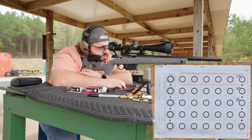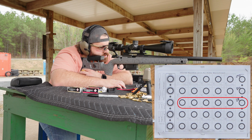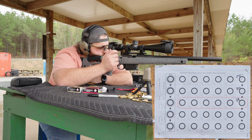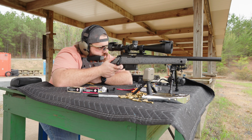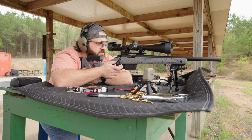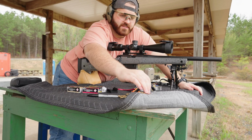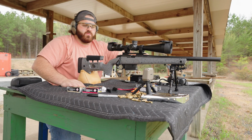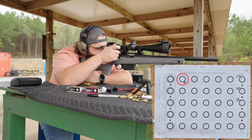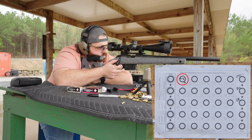Alright, so top row is going to be SK Standard. Second from top, we're going to do Rifle Match, and third from top, more middle, we're going to do Long Range. This wind's been real tricky today. It swirls, but we've been getting some pretty decent results thus far. Okay, let me just flip that up so that our chronograph can't see. It's fine, it's no big deal. This wind sucks.